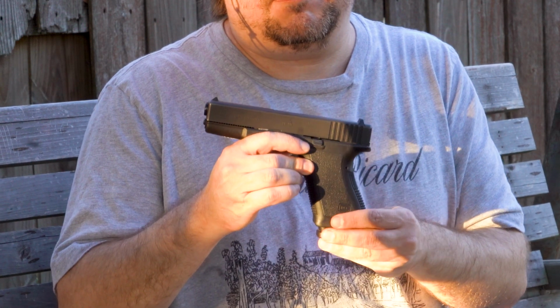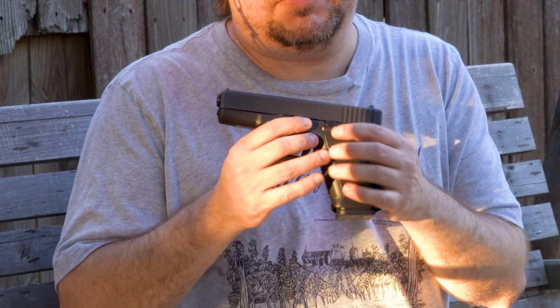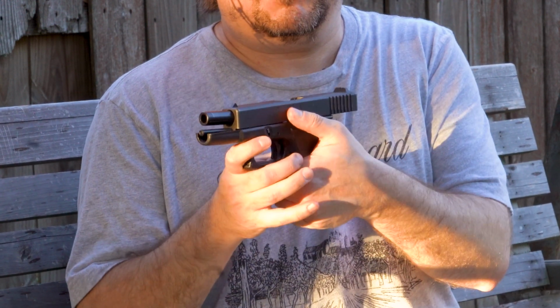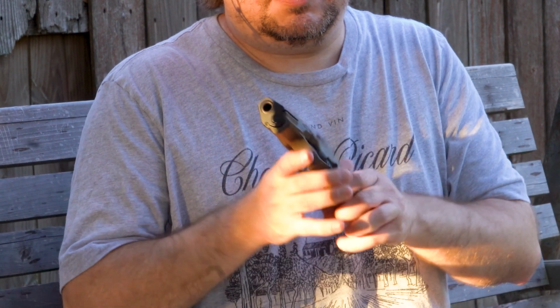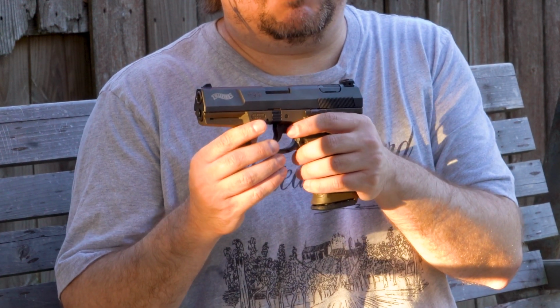Number 3, the controls. This is less tongue-in-cheek, if I'm being honest. Of course, you know the Glock, especially Gen 2s like this. Push button here for the mag and a slide release here. Not bad, really, but the Walther, to my mind, is a big improvement.